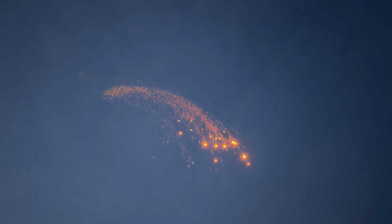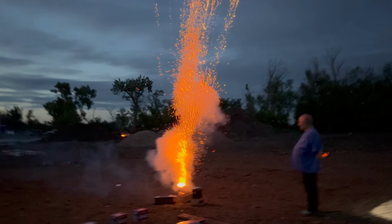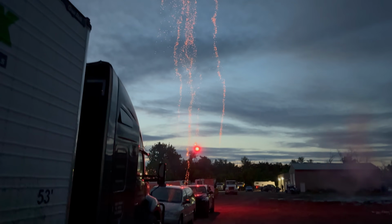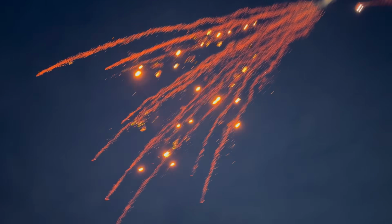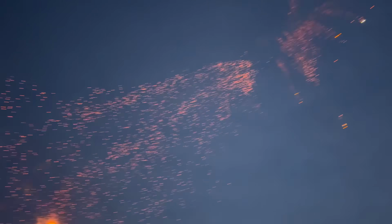Wow. Look at this. Good God. Look at this, all the way down, it's going. That went right over my pickup. Nice. Here goes the last 2. Oh man, it's coming right here. Look at this. Wow. Good thing we closed that garage door.